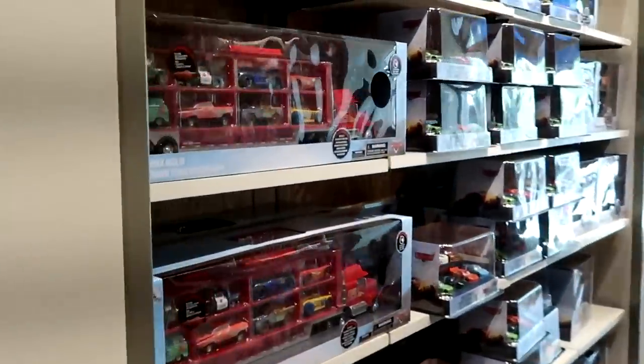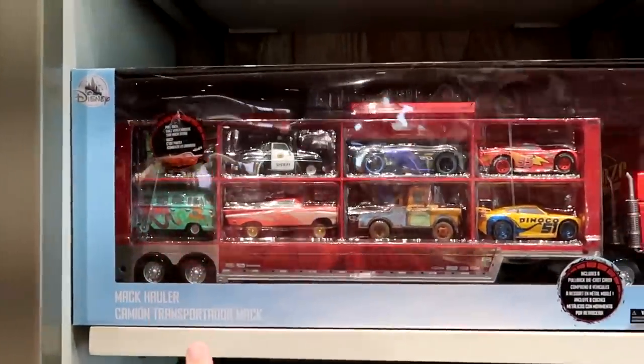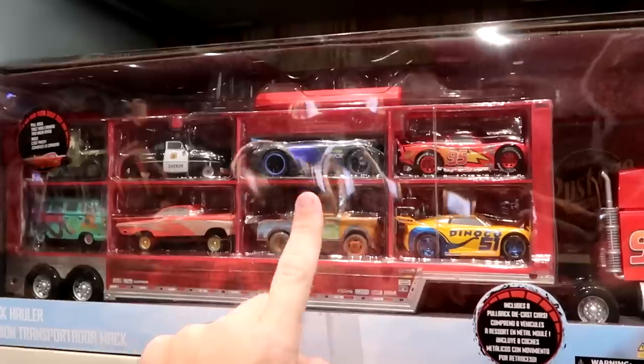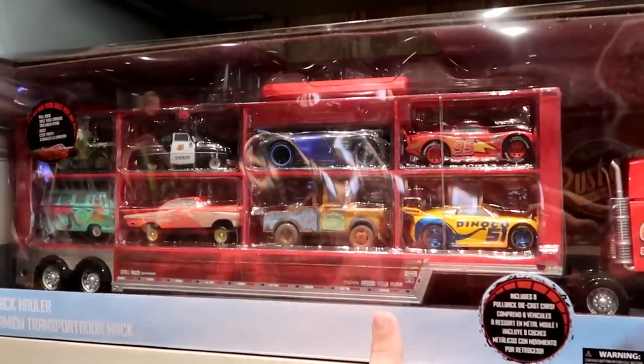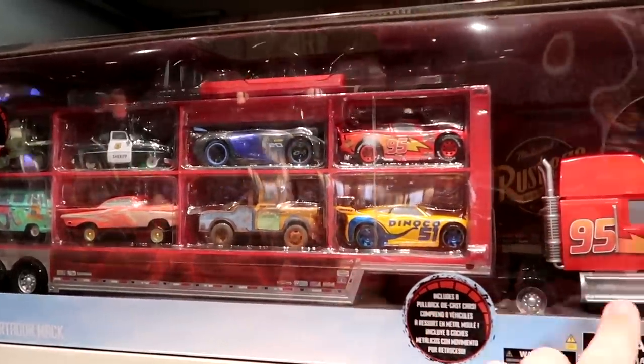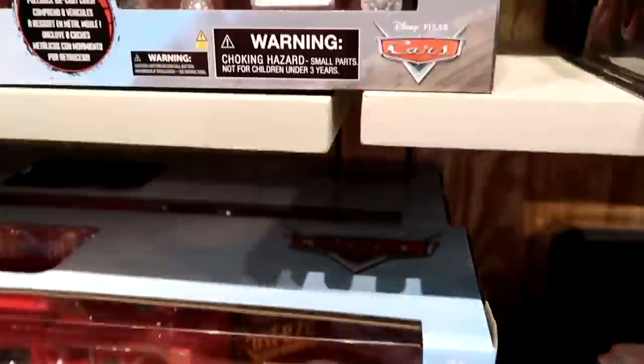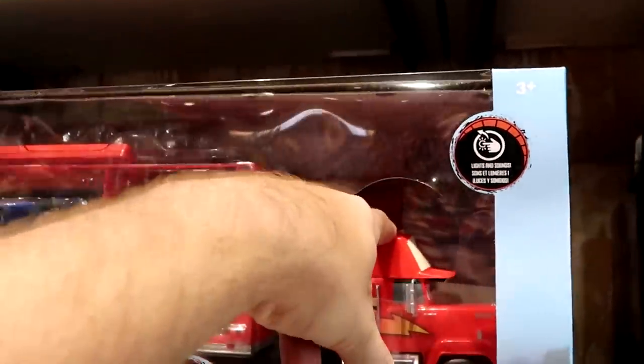But I do want to point out over here, look at this, you get the Mack Truck Hauler, which is really cool, and a bunch of different cars here from the Cars movie. You actually get 8 of them. These are pullback die-cast cars. Oh wow, look at that. You can actually push down on Mack's hat there. They actually light up. Huh.